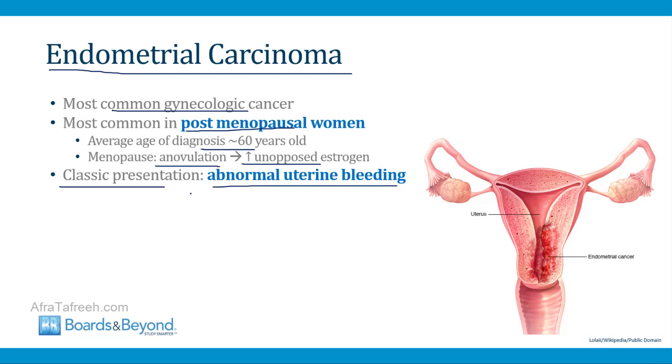In a woman who is still having menstrual periods, this will present as bleeding that is different from the woman's usual menstrual pattern. In a woman who is postmenopausal and has stopped menstruating, this will simply present as uterine bleeding when she hasn't had any uterine bleeding for some time because of menopause.